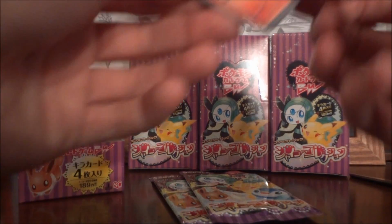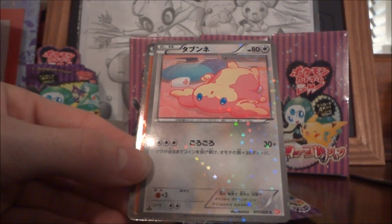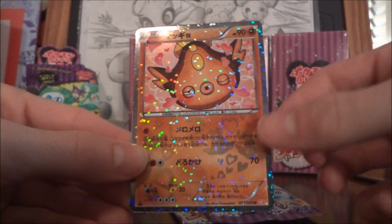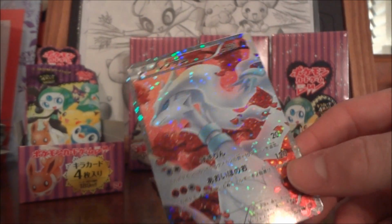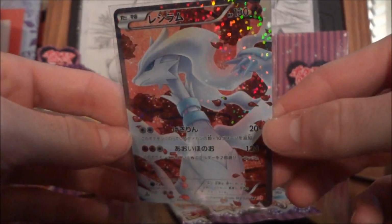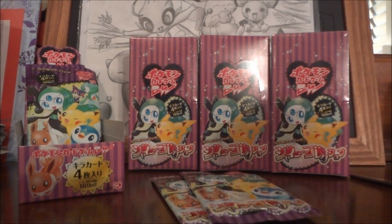We got Torchic. I guess I should start. Audina. Another Stunfisk. And our first secret rare, Reshiram. Got the red and white and Valentine's Day style, which looks awesome. Looks amazing. Check that out. Very, very nice. So we'll put this aside.